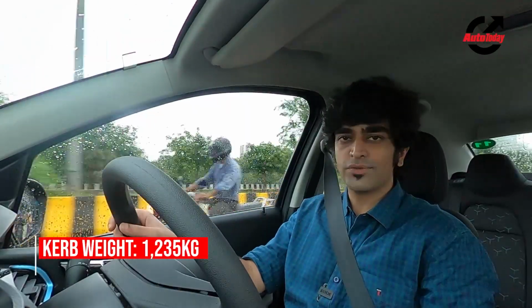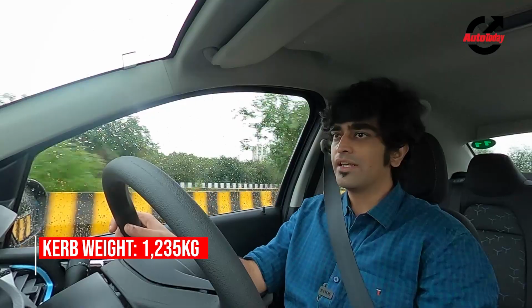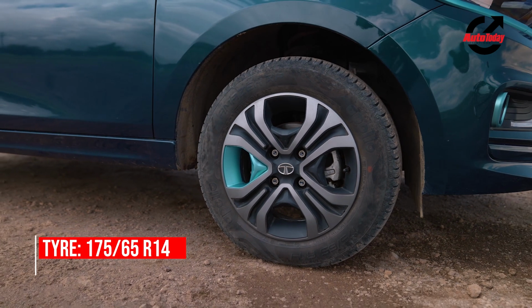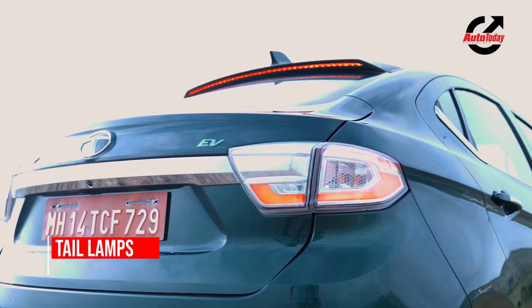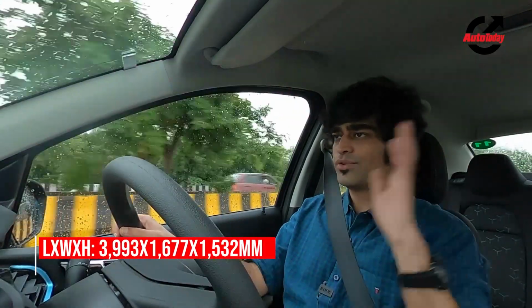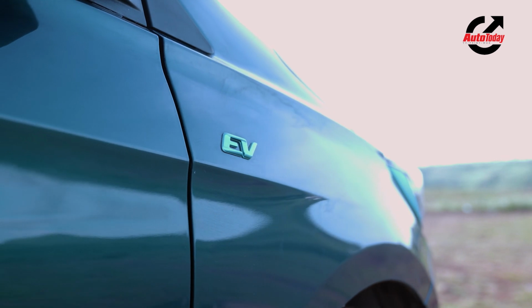Those wheels you see might look like alloy wheels with those blue highlights, but they're actually plastic wheel covers. The rim within is a steel rim which is shaped to match those wheel covers. But yeah, they still look good enough, and to most people they will appear like alloy wheels. Other changes include just a smattering of EV badges all around.